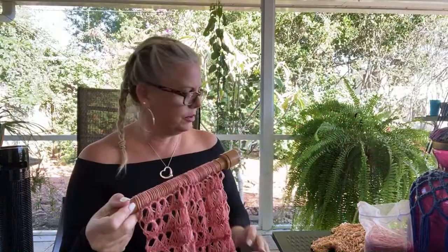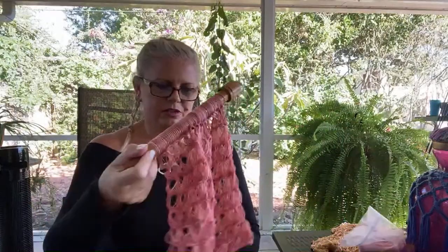All right, I don't see any more questions, so I think we'll get started on showing the technique. Now, in order to show the technique while I'm doing the full-size project, we're going to have to do the whole row, right? So in order to show you the following row, I will have to complete this row. So please be patient with that.